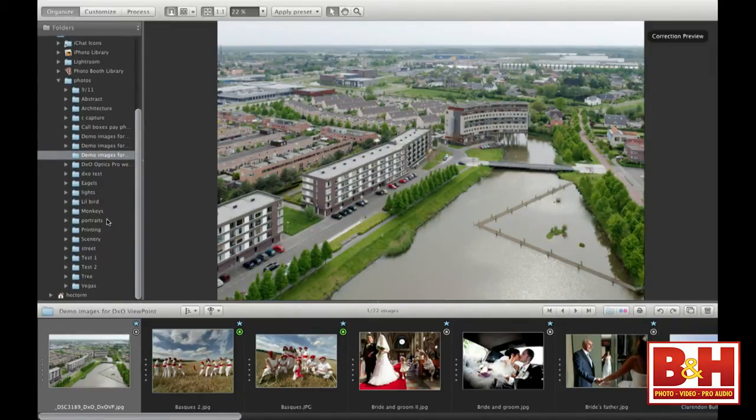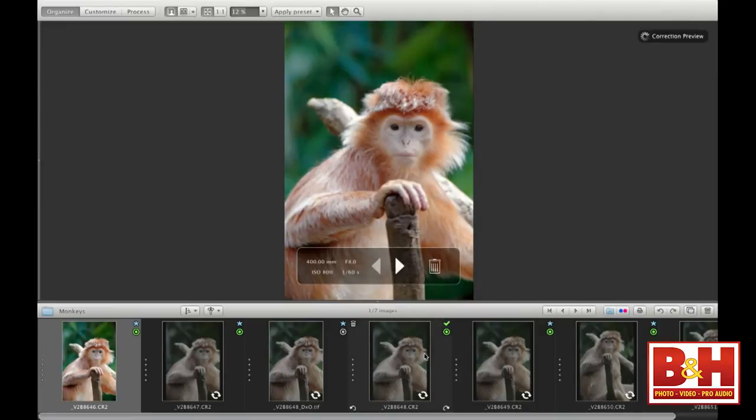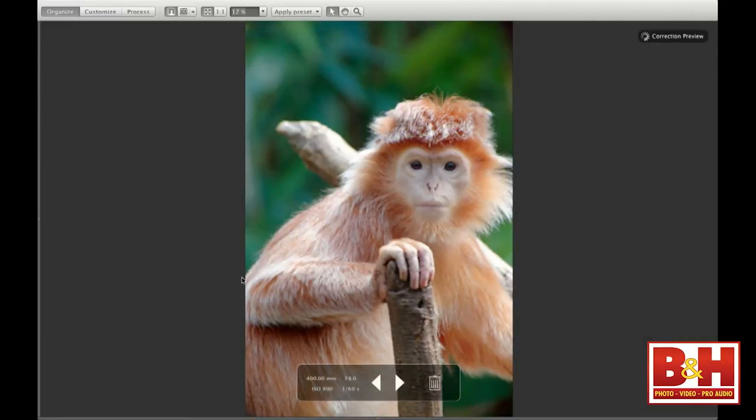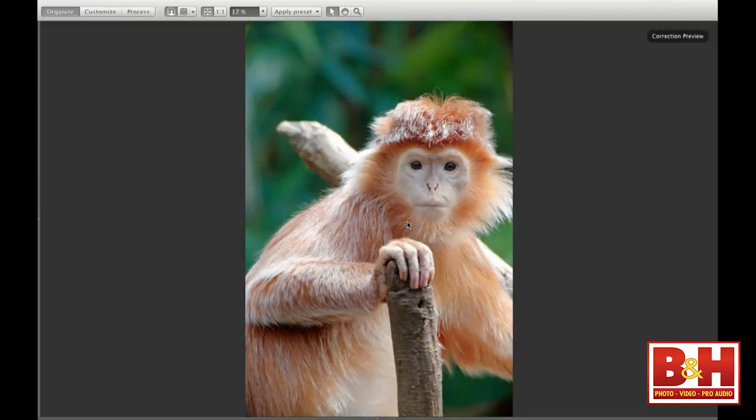Let me see, where can I go? Let's go into some monkeys. We all like monkeys. I like monkeys. Okay, so here's an image that was processed already. I'm going to show you as it was shot, and this is after it was processed in DxO Optics Pro 8.